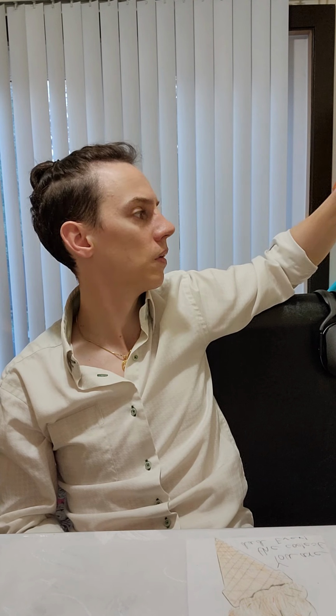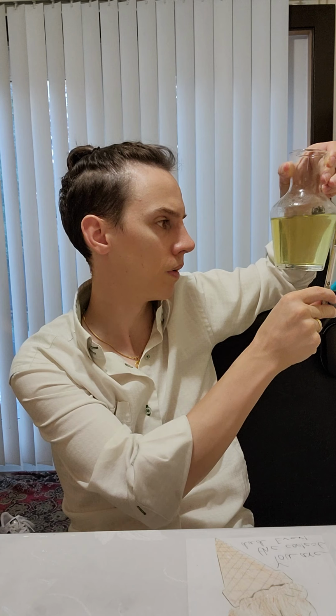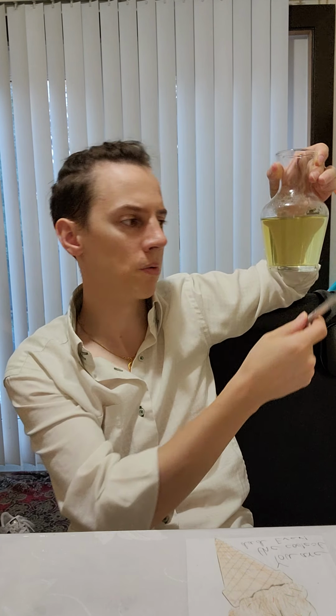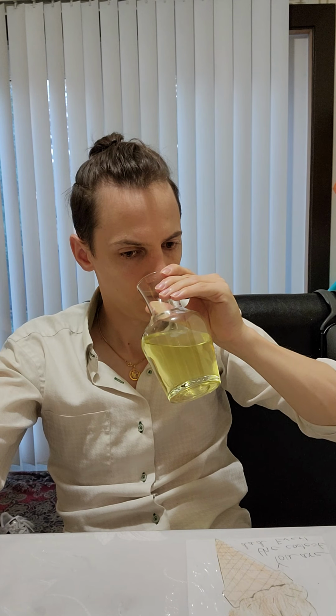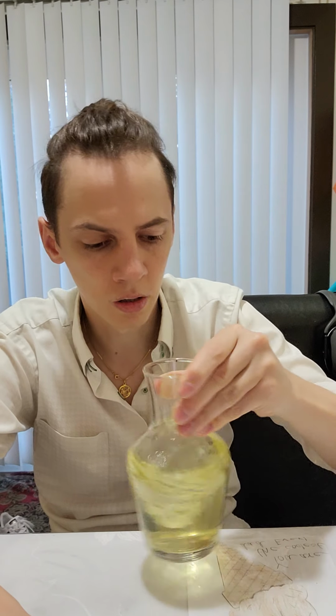Color looks great. We've got an emerald green, or like a pale edamame bean color. It's very clear, I would say 9 out of 10. There's a bit of a haze, but that doesn't really get in the way of anything. It smells like edamame beans. It's not so pungent, but let me look a little closer for that.